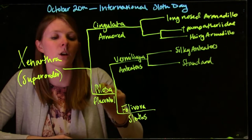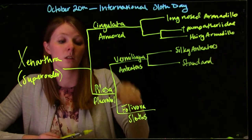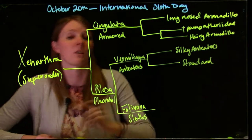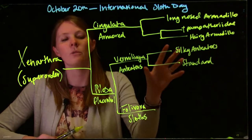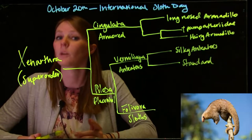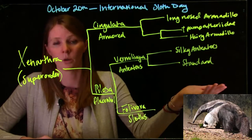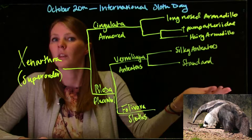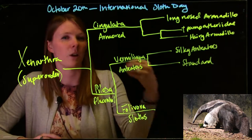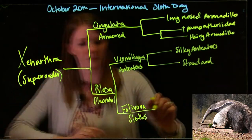In the second branch here are the pilosa, or placental animals. This branch is shared with sloths and anteaters. Anteaters are pretty close cousins to sloths, as it turns out, and there are roughly two different kinds. There are silky anteaters, which actually look pretty similar to sloths, and what I'm going to call a standard anteater, which is what we usually expect when we think of an anteater, right? A medium to large animal with a really long snout and those kind of feathery tails. That's also in this branch.